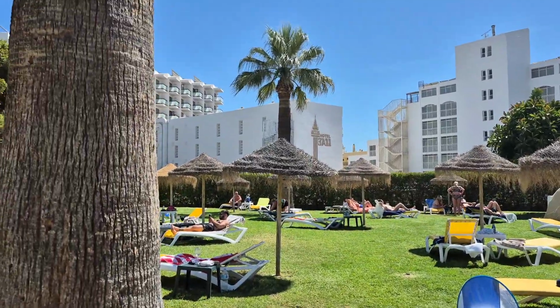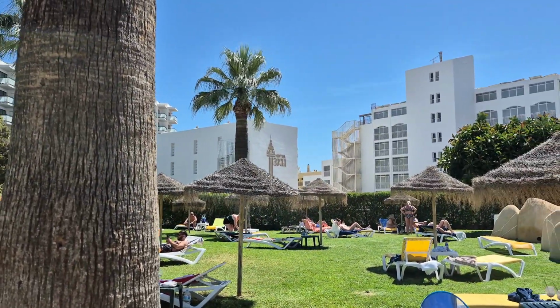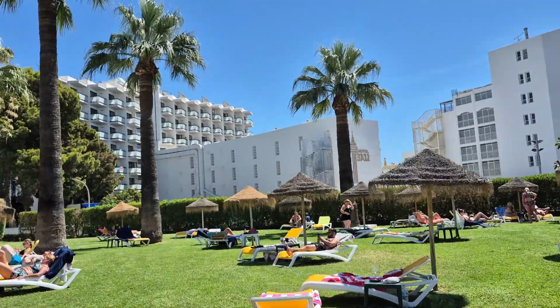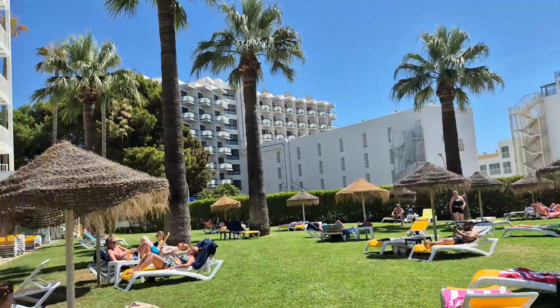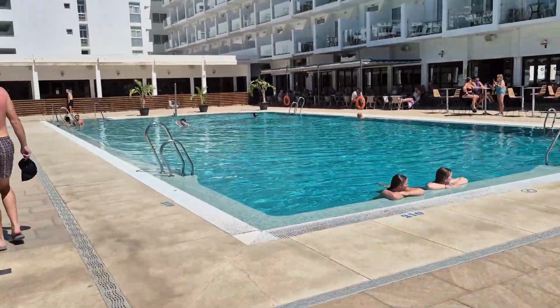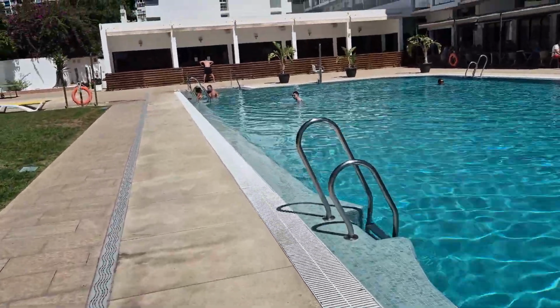Just to note then, the Hotel Bali is across the road, and at the moment it's got quite loud music on. It does have days where it is quite energetic compared to the chilled atmosphere and chilled, soft jazz music that's normally on in this hotel.